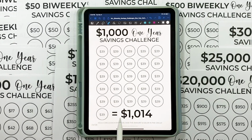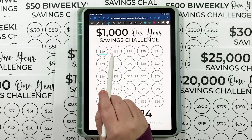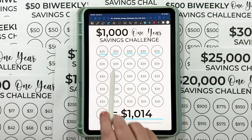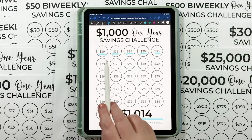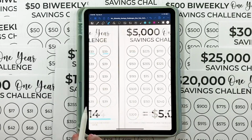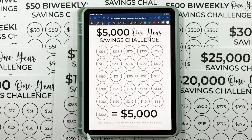Then the second option for saving the $1,000, the savings challenge, it basically has an even number. So $39 every time you get paid to equal 1,014. So you're going to hit over that $1,000 by saving a single amount every time you get paid, every paycheck of the year. So basically this just repeats for every amount here.